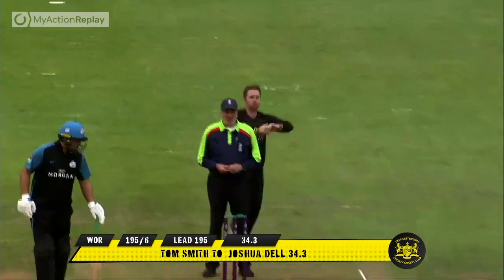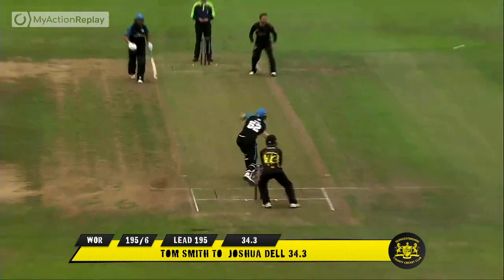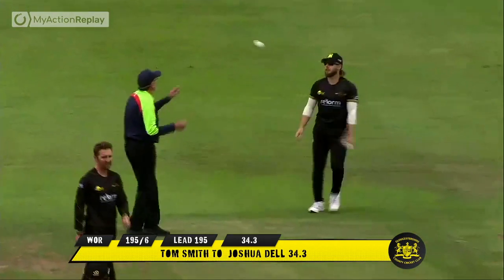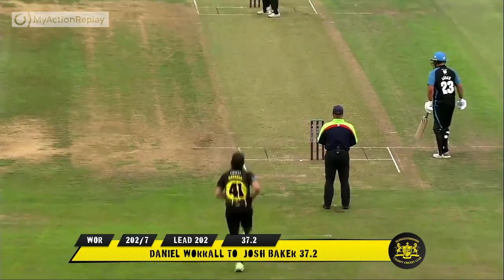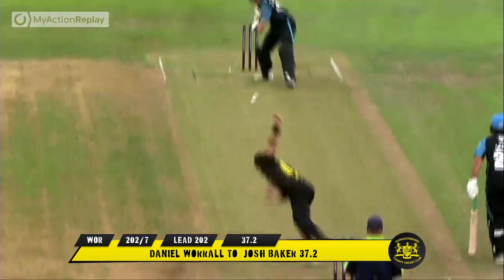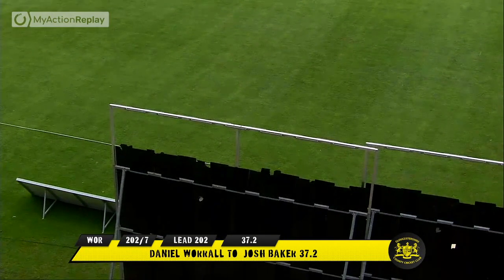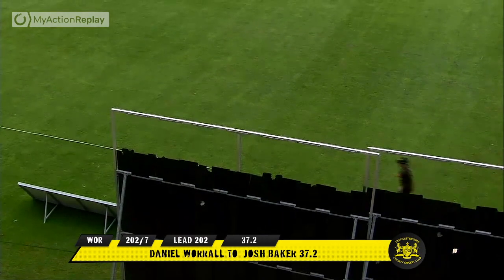They returned, with Worcestershire having 7 more overs to bat. They would have to do that without Dell, who on 32 lobbed Smith to Dent. Josh Baker and Joe Leach then carried the score to 228 for 7, with 3 balls of their side's innings left when, once again, rain removed the players.